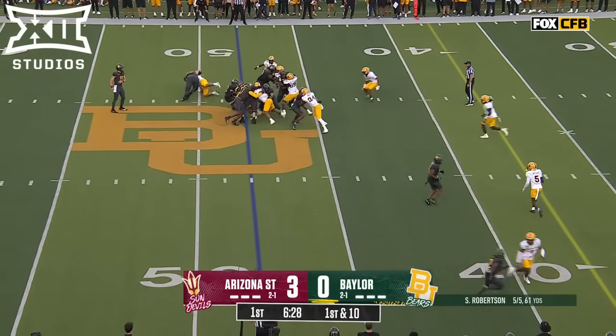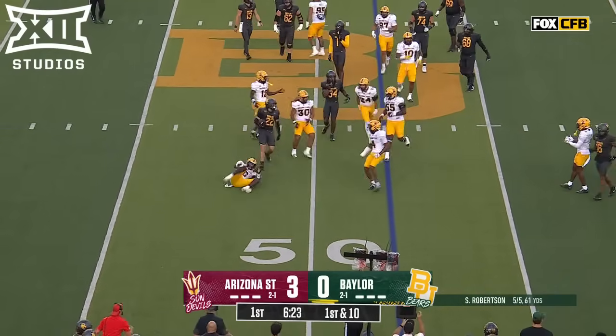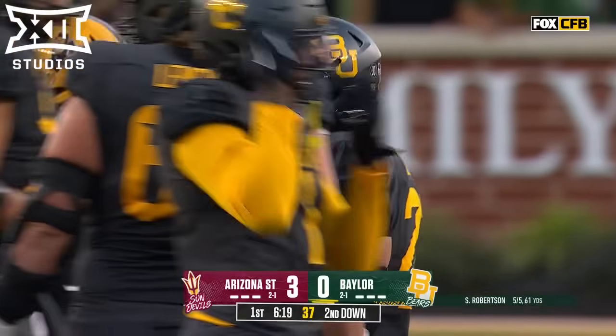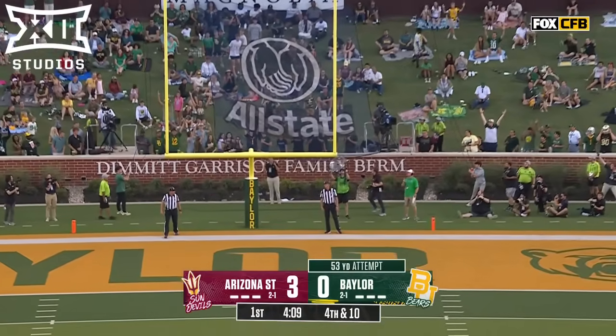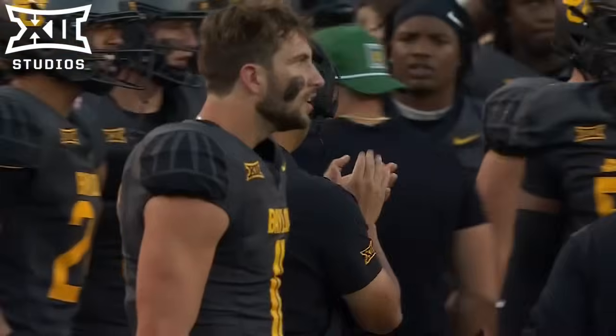Robertson hasn't missed. He's 6 out of 6. There's a spin move by Knighton, but to no avail. Great recognition and coverage by Adrian Wilson. Connor Hawkins sets up for a long field goal try. 53 yards. Hello, how do you do?